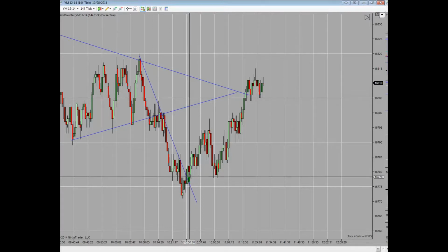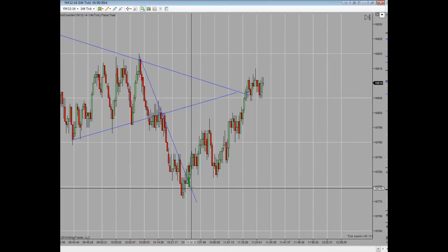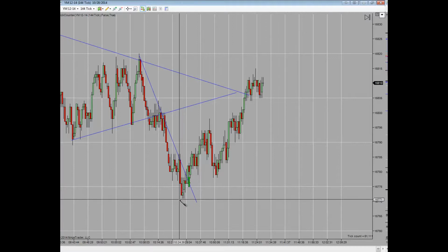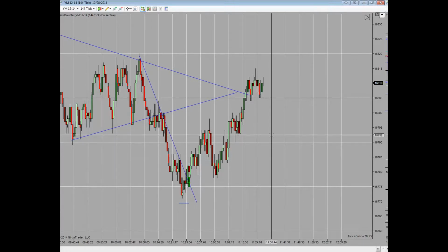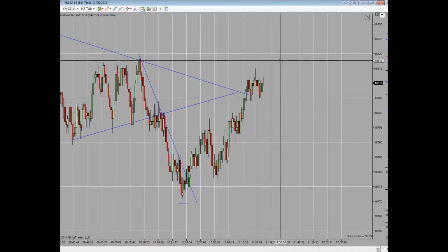on 16780. So that was around my entry there, and I layered my stops below the previous lows. My previous lows were at 16771, and I layered that about 2 ticks below that, so around 16769. So that's where my stops were. Okay, so I expected that the price action will eventually go back to the highs of the day.